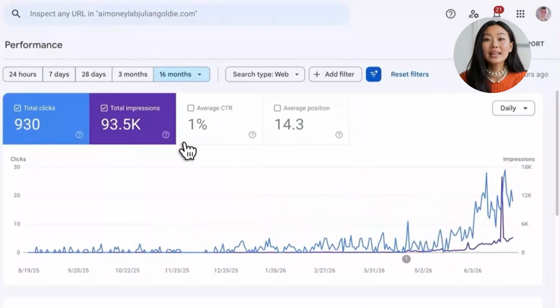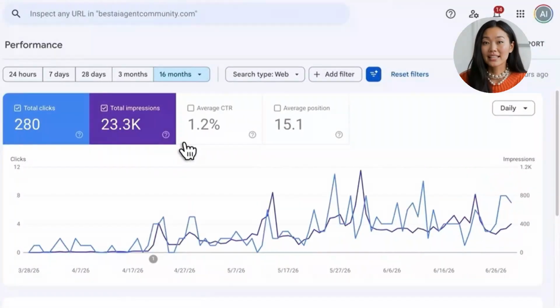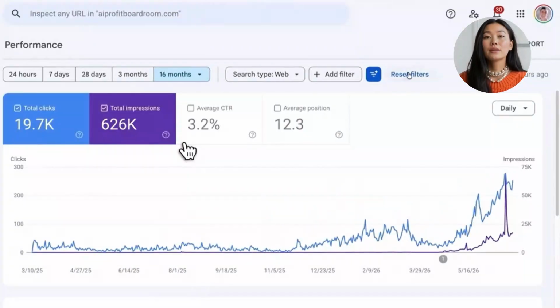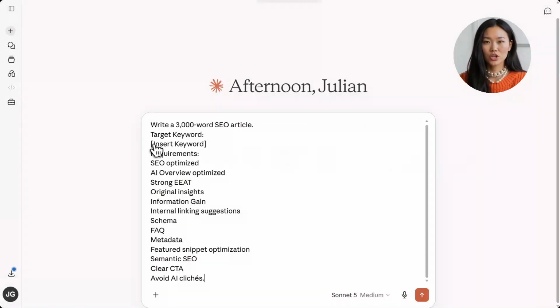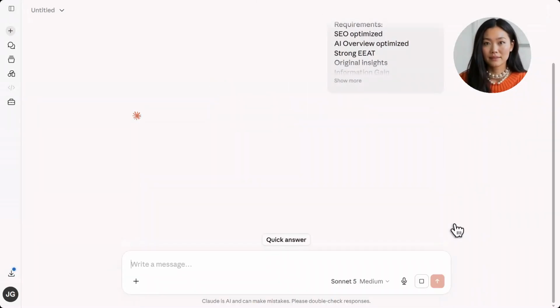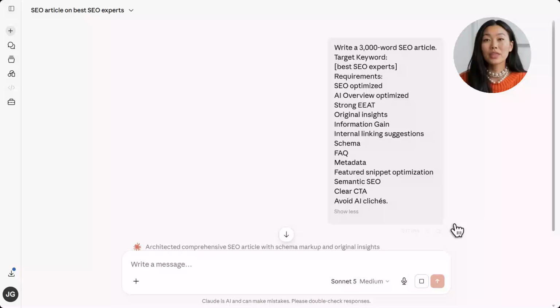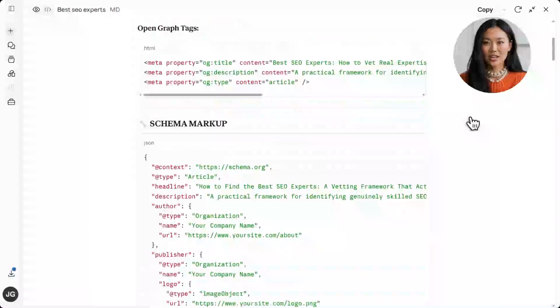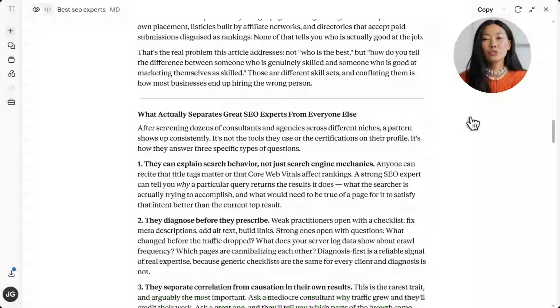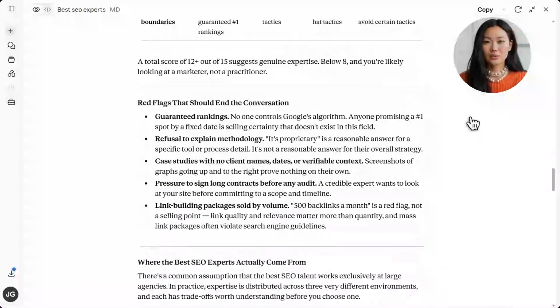So here's exactly what to do depending on where you're at. If you run a business and you've never touched SEO, start with one keyword, one page, one real case study about your own business. Let the system build from there. If you already publish content but you're stuck, check your search console for keywords you're almost ranking for and build fresh content around those first. That's the fastest win available to you.